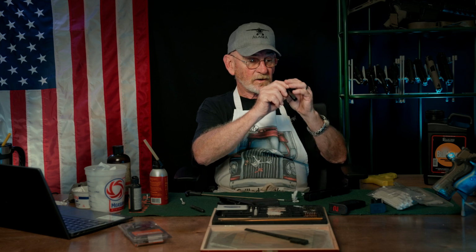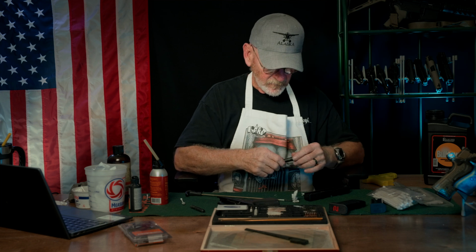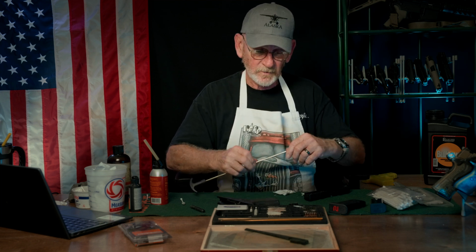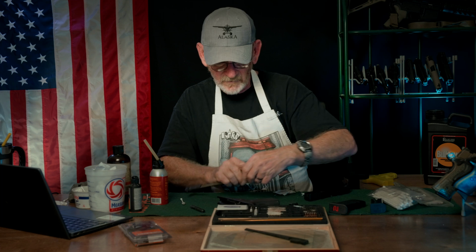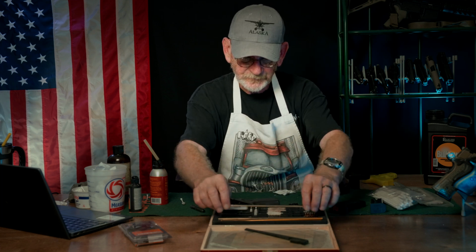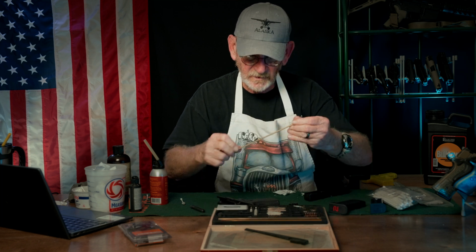Then you can just put it up to a light somewhere and look down through the barrel and see if it's nice and shiny, and this one is nice and shiny. And then the barrel is clean. And then you're pretty much done with this for the time being, if not forever for cleaning. So I'm going to go ahead and put it away. So now, that's got to come off there.